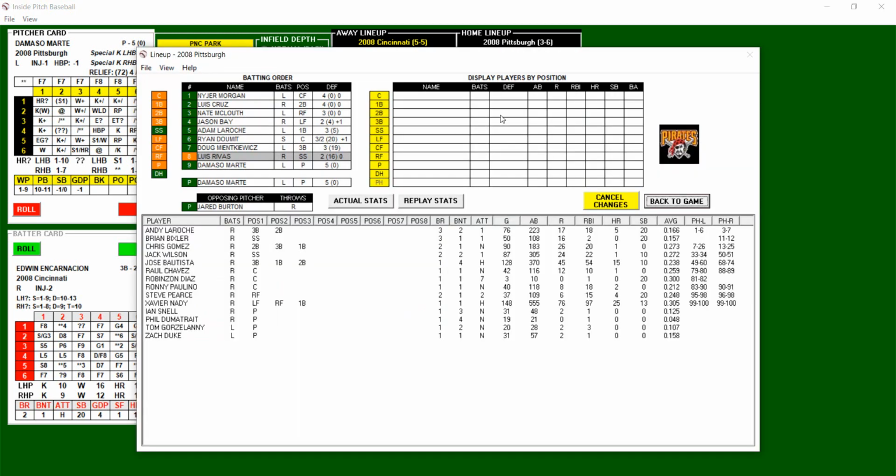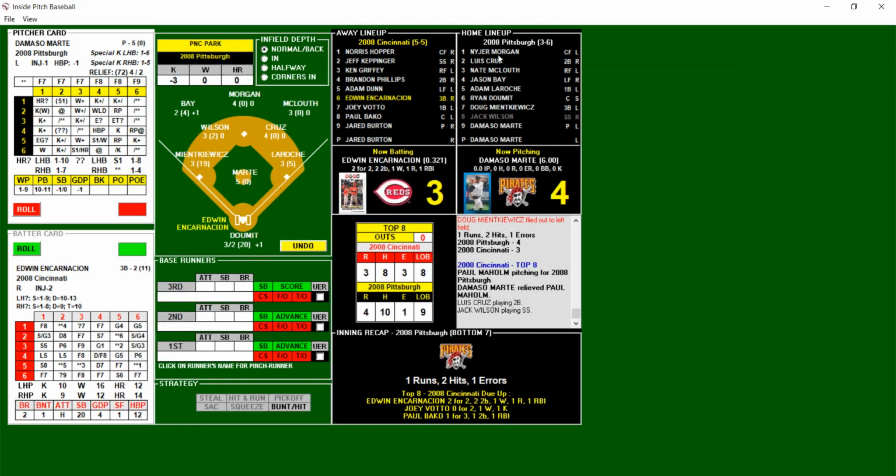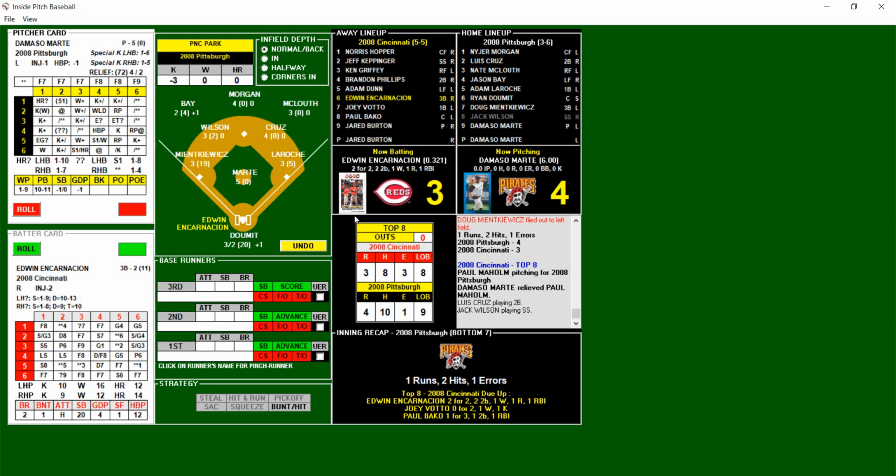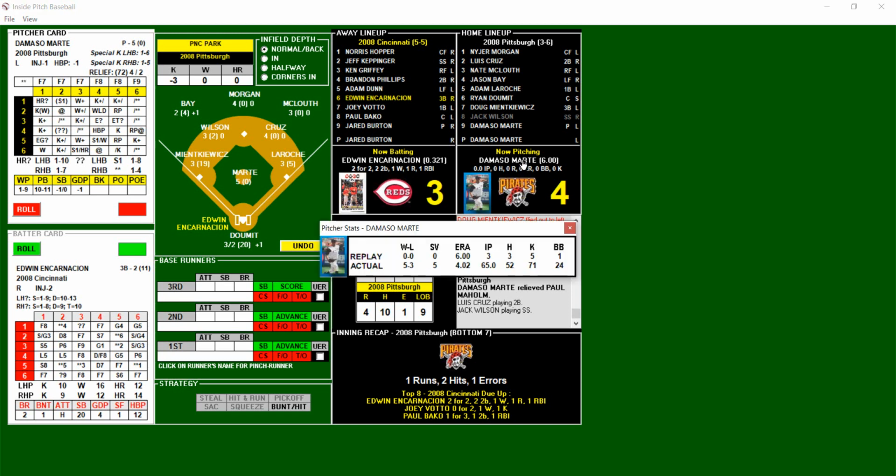Shortstop will be Jack Wilson. Bay out there in left field is going to stay. So that's the changes. They are just going to make some infield changes to the lineup there. So Cruz will take over at second. Jack Wilson will take over at short. Damaso Marte on the mound now for the Pirates, comes into the game with a 6.0 ERA. He's pitched 3 innings, allowed 3 hits, 5 strikeouts, and 1 walk.